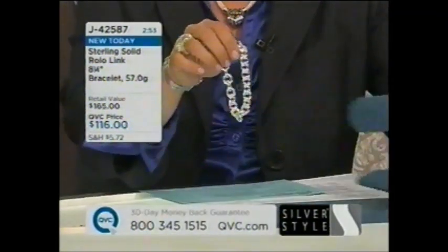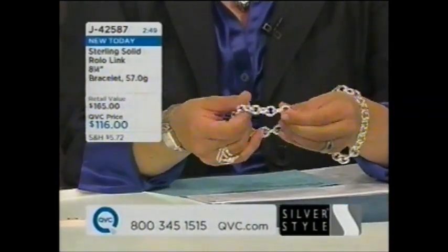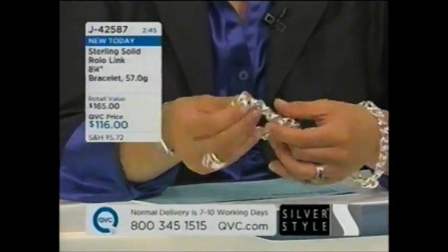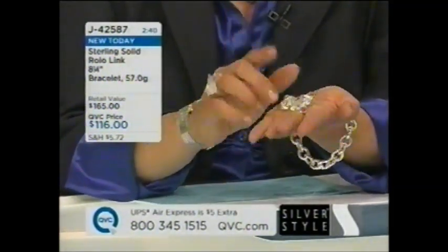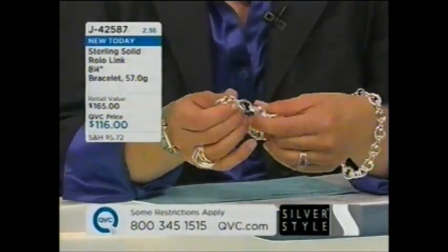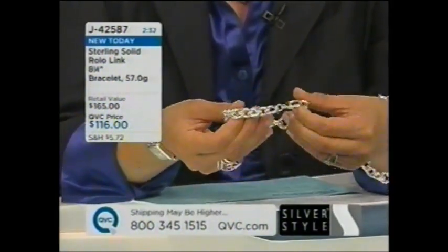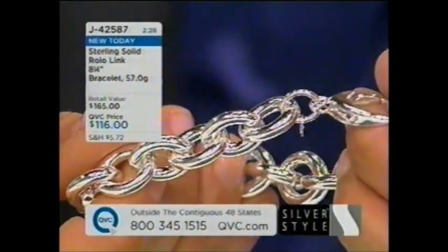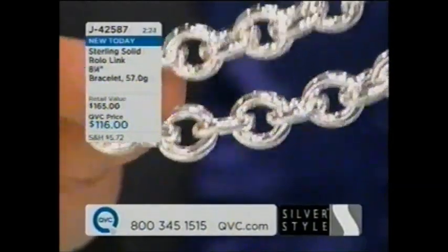This is solid, guys. All solid, heavyweight sterling silver links. In fact, we tell you the gram weight, 57 grams of silver in one bracelet. Now listen, normally you do an 8 1/4 inch bracelet, you're lucky to get an 8 gram. You're lucky if you do 16 grams, and I can say, gosh, guys, it's 2 grams of silver an inch. On this one, you're looking at 7 grams of silver per inch in this bracelet.